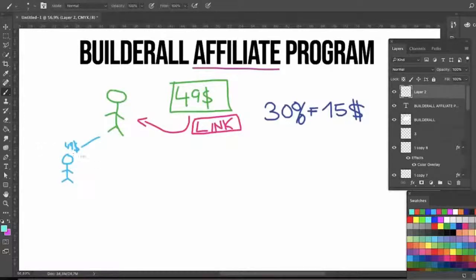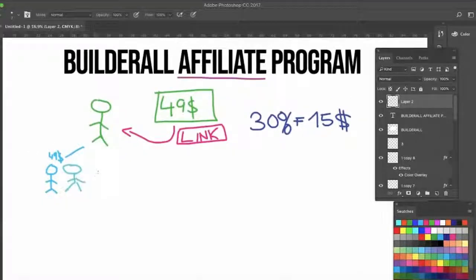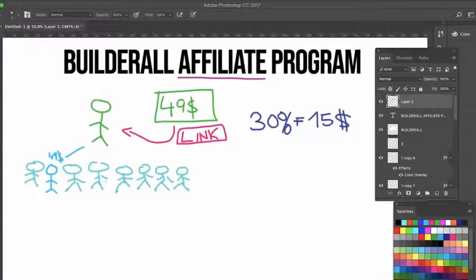So let's say you are going to sign 5 people, or 10 people, it doesn't matter, which is really easy, because if they understand this business model, it's very easy, and I will tell you why in a second. Of course you can sign up a lot more people. So let's just imagine you sign up 10 people under you, and for each of them you will get that $50, or $49 if you want, but counting is easier, so I'll say $50.